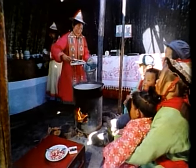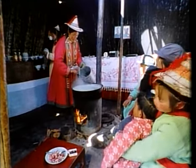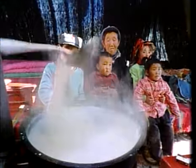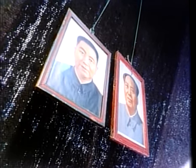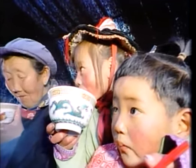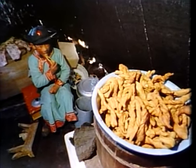Their staple foods are wheat and the meat of goats. This is a kind of soup made from yak's milk and tea leaves, their only source of vitamin C. When the winter snows start in October, the people would abandon their nomadic life for the year and come down from the mountains.